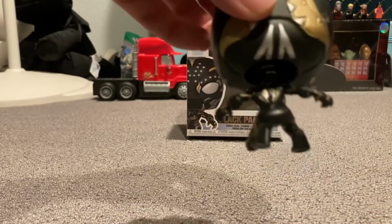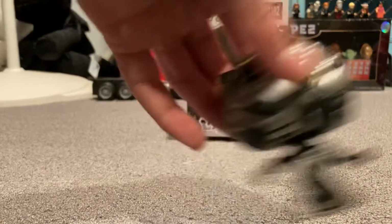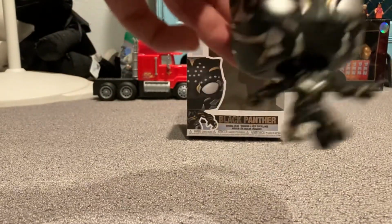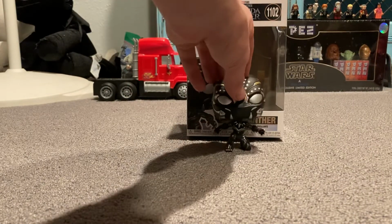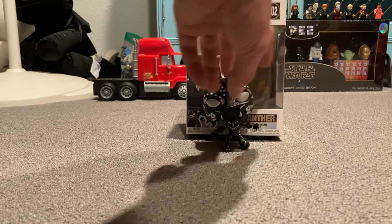He's not as big as some of the other Funko Pops that I've unboxed, but that's because he's standing on a knee, so I'm going to set him right there so we can end the video.